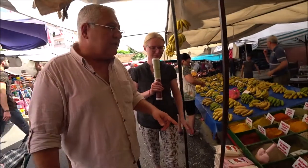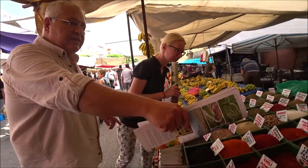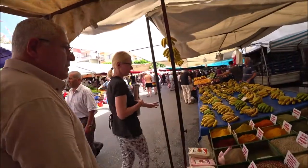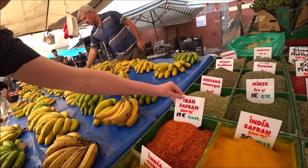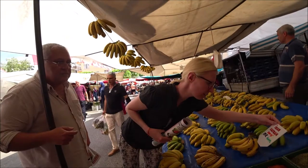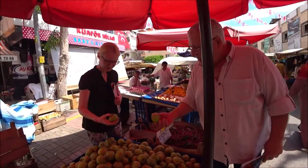Oh, check out this one. I'm looking for... Is that saffron? Saffron, right? Saffron is there. Okay, let's check it out. That's Iranian saffron. Check, how much is the price? The price is 12 euro. 12 euro, 60 lira. Yeah, 100 grams. That's expensive.